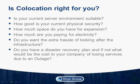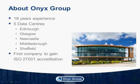And finally, do you have a disaster recovery plan? And if not, what is the cost to your company of losing services during an outage? This is one of the main reasons people choose colocation. You need to consider both the financial damage as well as the damage to your reputation. Also consider any SLAs you have in place for customers and whether you're breaking them or not.